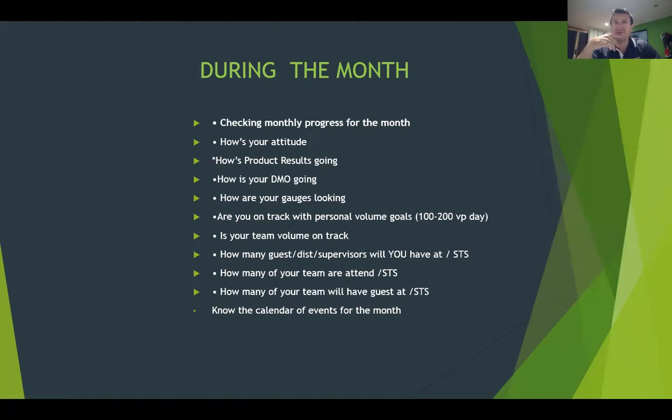Your team volume. Again, how many guests have you got coming to the STS? If the STS has already gone, how many were there? Little things like that. Make sure you know your calendar. It's really, really important, guys, to know the calendar. It goes up every single month, so there's no excuse. I tag most of you in it.